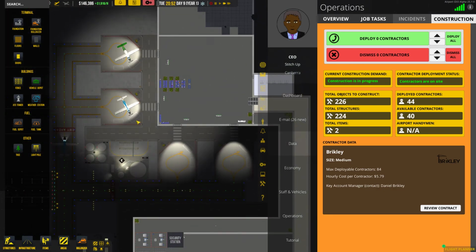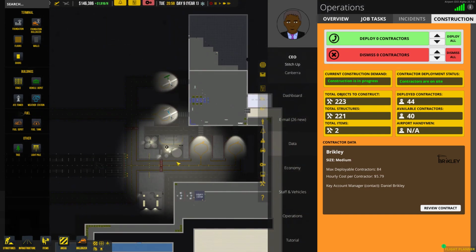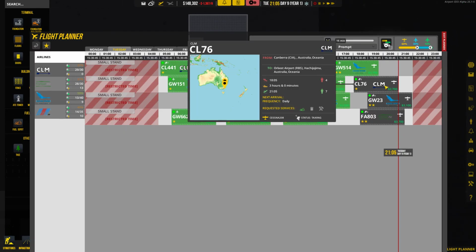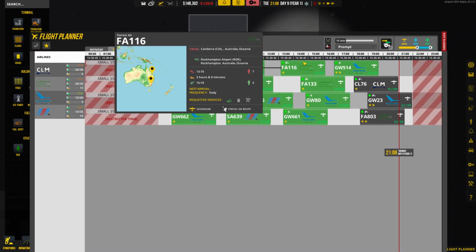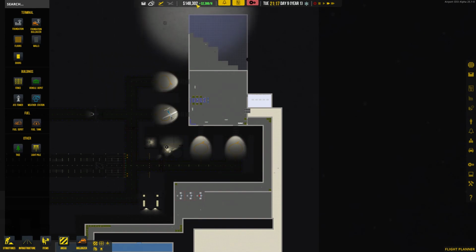Planes are coming in. Are they being refueled? Yeah, they might be. Hopefully they are. Although, actually, check of the time now, it's end of the night, so it's going to go into that period where it's night time. These planes will take off. This section of it will be empty.